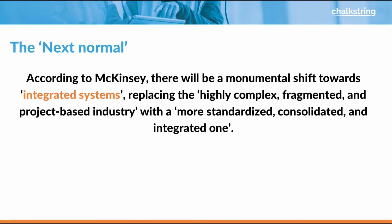A recent McKinsey article discussing the next normal states that the pandemic has forced the construction industry to focus on digitisation and that significant investment is expected in technology as a result. That same article cites a monumental shift towards integrated systems, replacing the highly complex, fragmented and project-based industry with a more standardised, consolidated and integrated one.